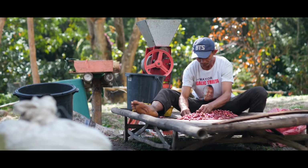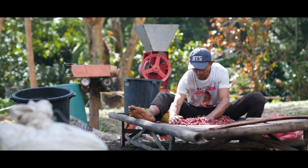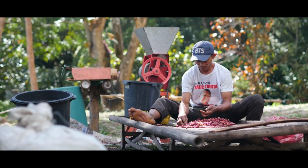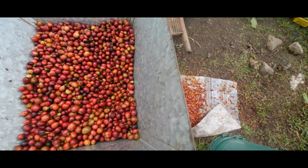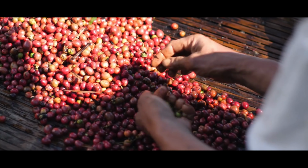Some regions, like Ethiopia, still rely heavily on handpicking to ensure only the ripest cherries are chosen, contributing to the region's unique coffee profiles. Machine harvesting reduces labor costs, but requires well-pruned, evenly spaced trees. Terrain must also be relatively flat to accommodate heavy equipment.